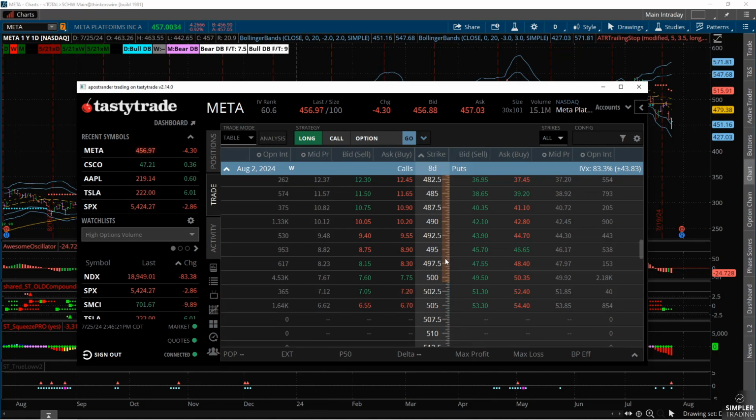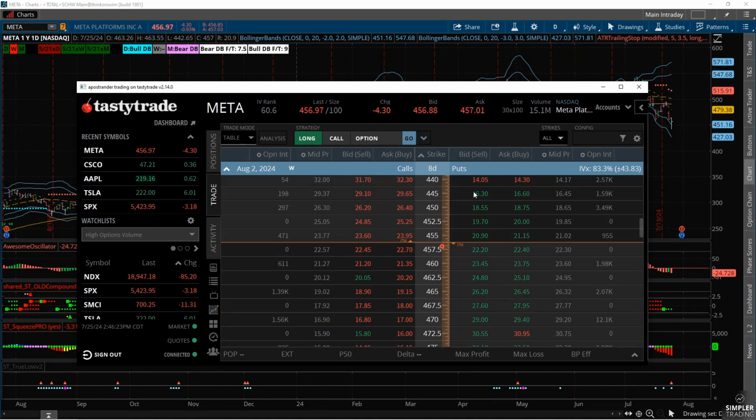And so what I would look to do is I'd look to play something on both the call and put side, not knowing which direction we might move, but the idea that there will be a gap move of some sort.